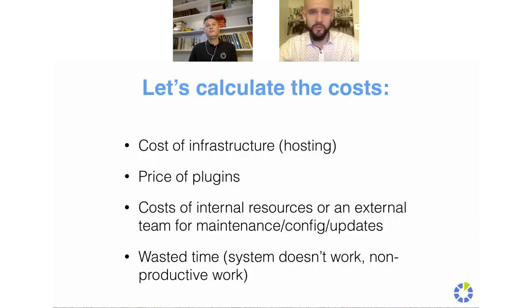So some of you might already know how much your monthly costs are for keeping Redmine, or your current project management tool, running. For those of you who still need to estimate the cost, it should include the cost of infrastructure, additional plugins, resources, either your employee time or hiring contractors, maybe some freelancers to do customization or configuration, and time that's wasted when your system is not operational or when the people just work inefficiently.